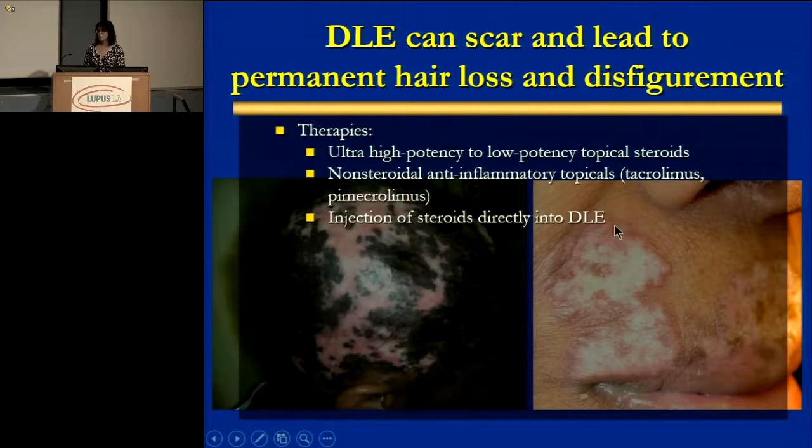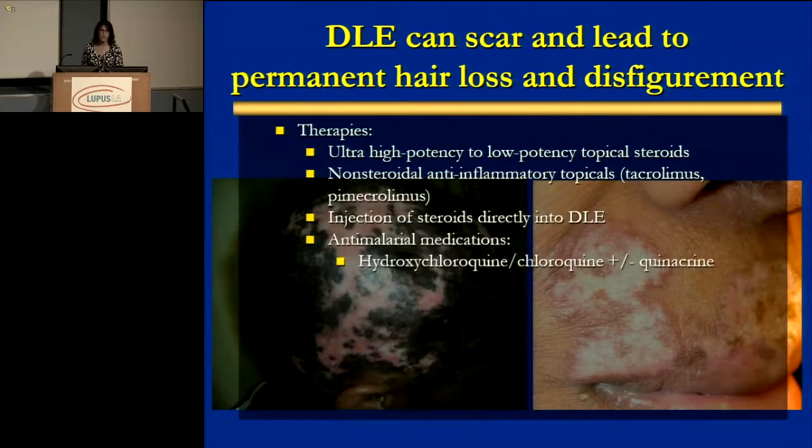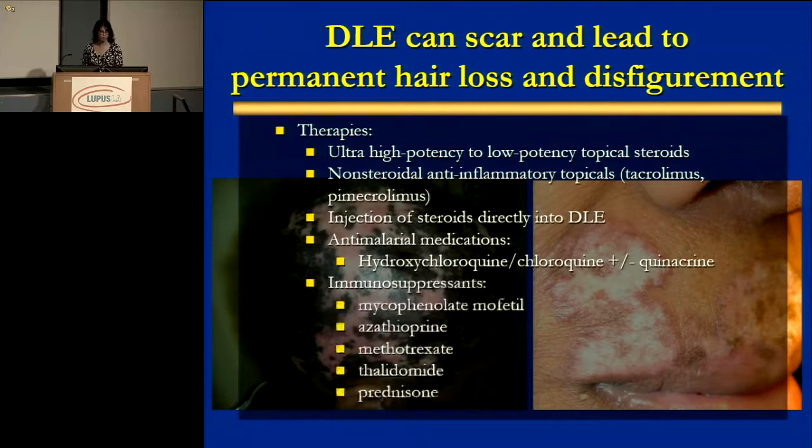Often I will inject steroid right into the lesions in patients, and that works very well at times. And then we quickly proceed on to systemic therapy. So we'll use Plaquenil or variants, and we'll do combination anti-malarial medication, and that works very, very well as well. Now, if patients don't respond quickly to these therapies, then we will move on to immunosuppressant medications, much like what is used for systemic disease. And I do use a lot of these pretty often because I see patients with very severe disease.